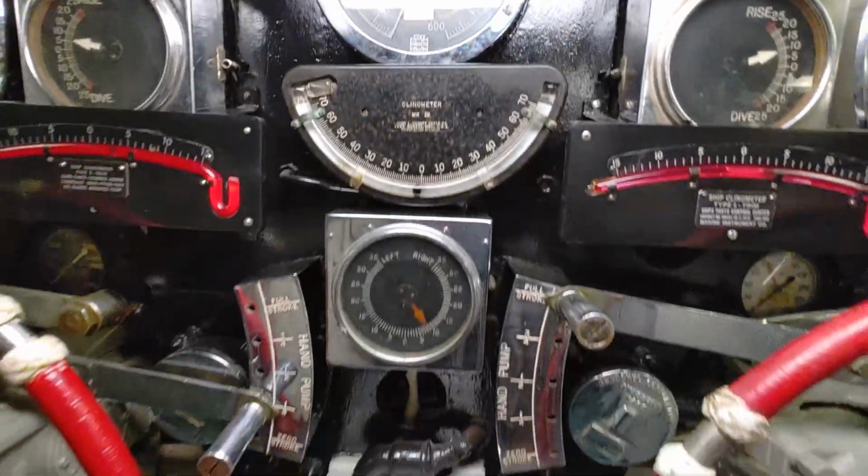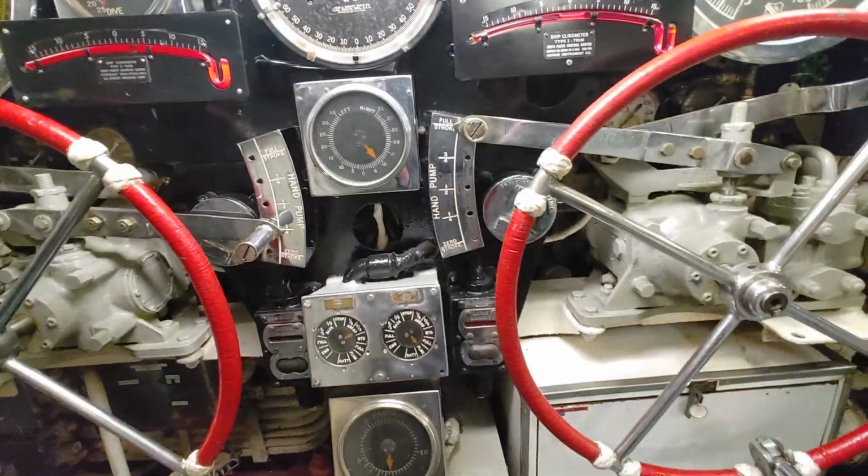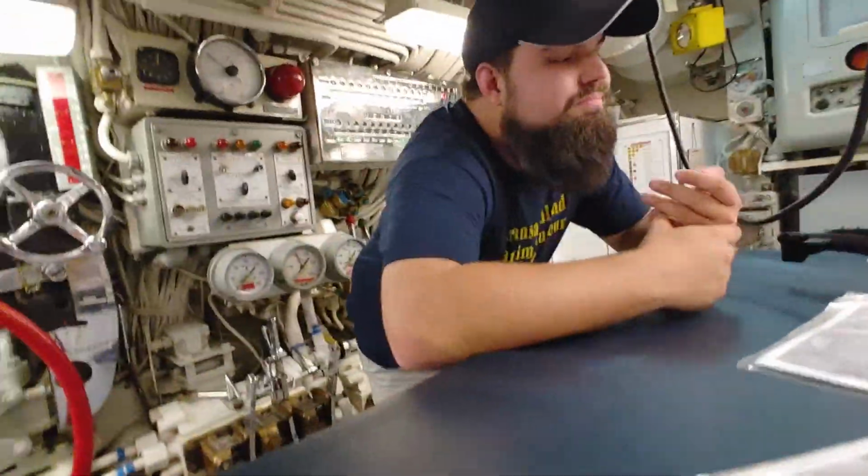I have a technical question. Is it possible that this submarine could take out a nuclear submarine? Yes, based on the fact that this is quieter. Oh, yes. Bam. Yes. That's crazy, man.